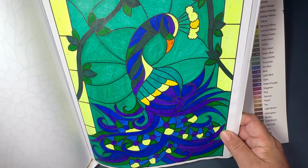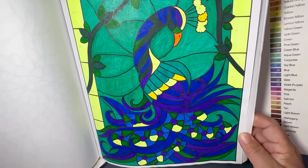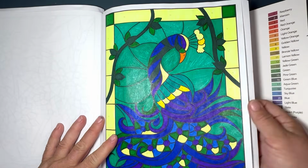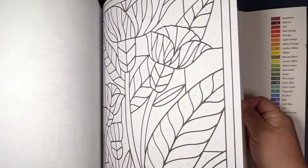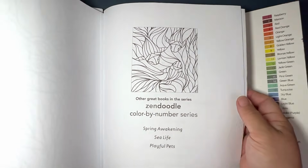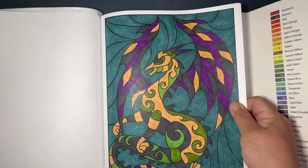And it got really streaky for the big parts. And I realized that I didn't want to use my precious markers on those great big parts. But I liked the way the little parts looked. And so I just kept playing around with this one. The pictures have that beautiful outline of the stained glass, which really makes your finished product look really good. And I just kept going.